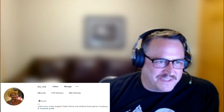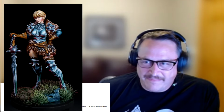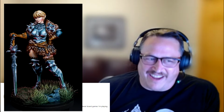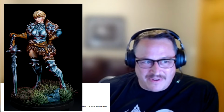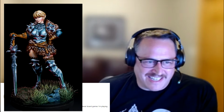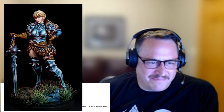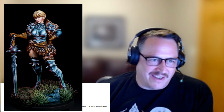So my number 7 is Willow. Yeah, Willow's great. Not a whole lot of skin. The pose isn't super crazy. I mean, it's a decent pose, but she's got cool armor. She's got a fun weapon.